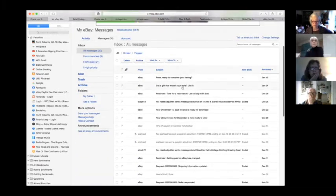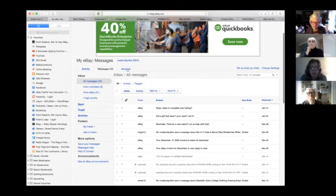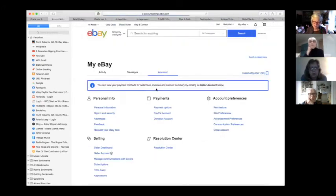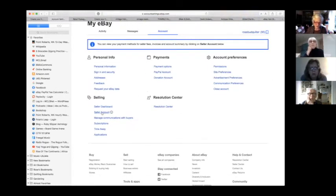eBay sends you junk mail. But people ask you questions about the plates that you're trying to sell, or this person says, Sophia has a question about such and such. You're going to get those in your email, but you can also find them here. The thing that's important is that account button. It took me forever to find it. And that's where it comes up how much you owe eBay. So you're going to go down here, and they put a little circle next to it because it's hard to find.